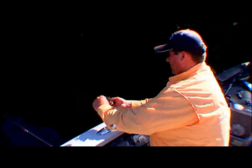See you, buddy. Off he goes. All right, guys. That's what it's all about right there. Late summer flipping, heavy cover. See if we can't crank a few more out of here.